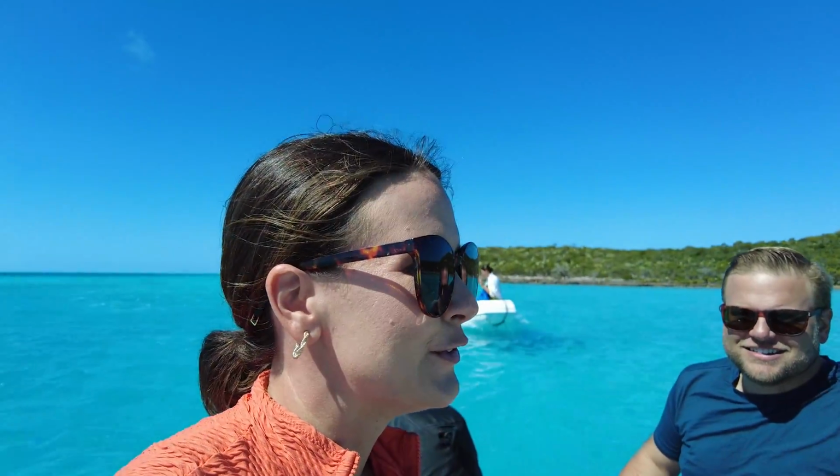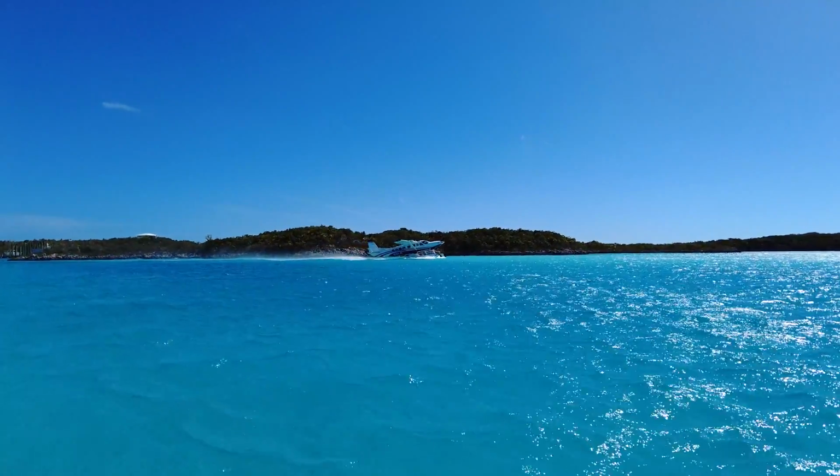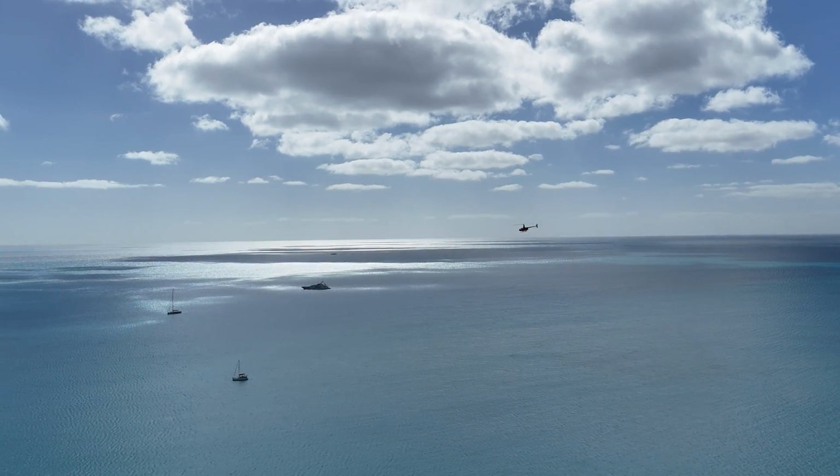I would absolutely love to fly on a seaplane. I think that is so cool. This just shows how remote it is to get to the Exumas. You gotta come by seaplane or by your own boat or helicopter. It's not easy to get to. It's not Nassau where you fly directly in and everything is there. It's off the beaten path. Again, this is what makes it so special.